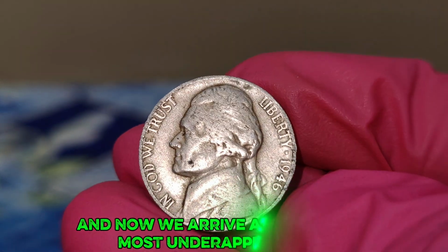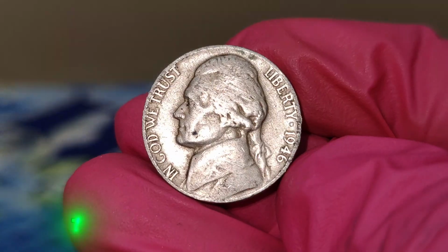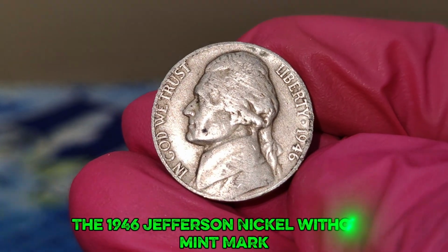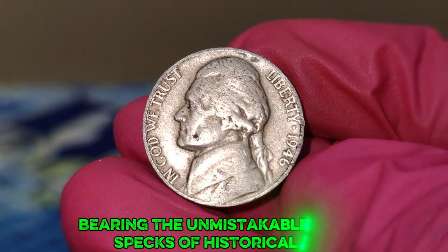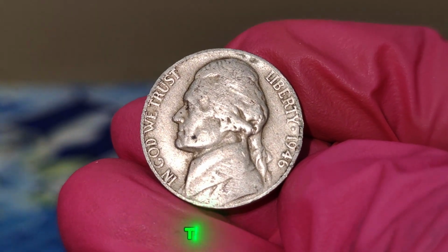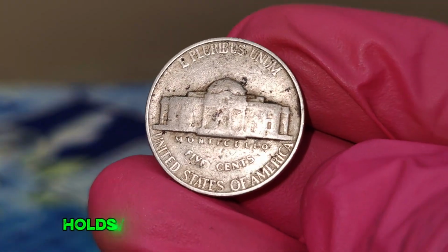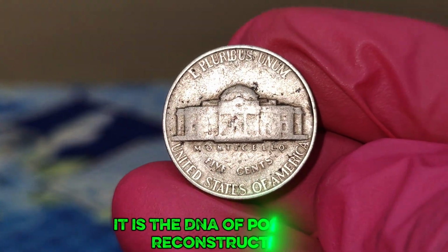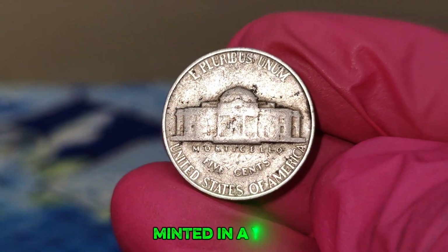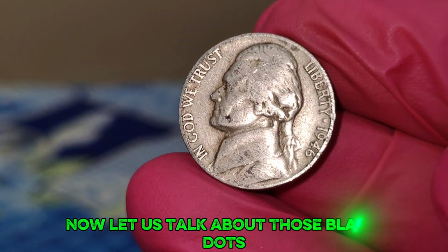And now, we arrive at one of the most underappreciated and underestimated powerhouses, the 1946 Jefferson nickel without mint mark, in very fine condition, bearing the unmistakable black specks of historical age. This coin, minted in Philadelphia just 1 year after World War II, holds a deep legacy. Made of copper and nickel, it is the DNA of post-war reconstruction, minted in a year when America redefined its path forward. Now, let us talk about those black dots.